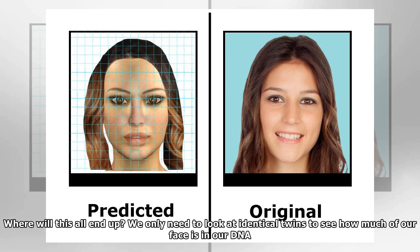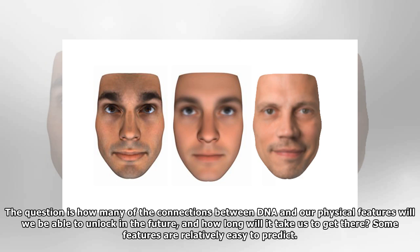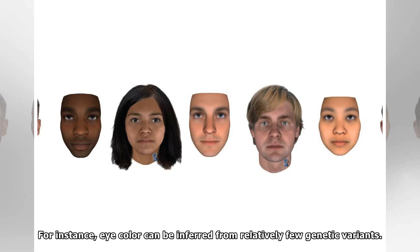Where will this all end up? We only need to look at identical twins to see how much of our face is in our DNA. The question is how many of the connections between DNA and our physical features will we be able to unlock in the future, and how long will it take us to get there? Some features are relatively easy to predict. For instance, eye color can be inferred from relatively few genetic variants.